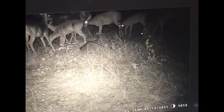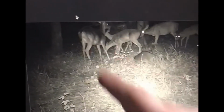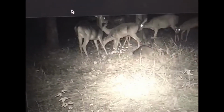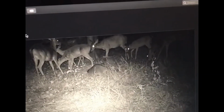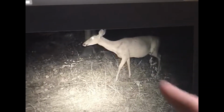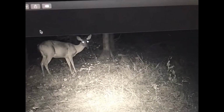So this right here was really cool too. That's 1, 2, 3, 4, 5, 6, and 6 of them. And I think some of them still might be those fawns, but it's hard to tell. But that's a good looking deer right there. That big old doe. See how big she is. Big old chunker right there. I'd shoot that one for sure.